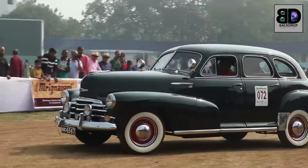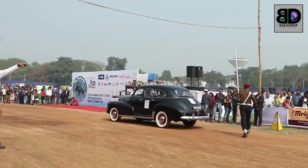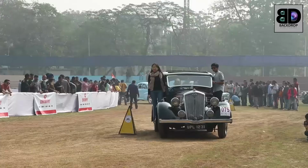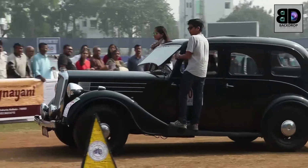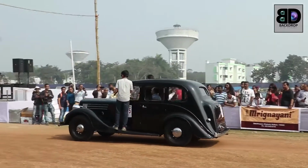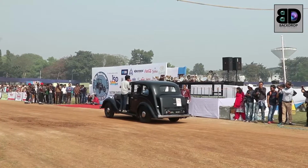We have entry number 7 Chevrolet owned by Mr. Sanjay Ghosh and is being driven by Mr. Shoikot Dotto. Beauty of the yesteryears car. Entry number 75, which is a 1946, owned by the Vikram Swaroop family and is being driven by Siddharth Swaroop.